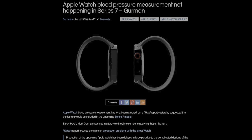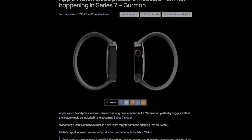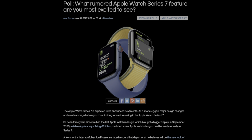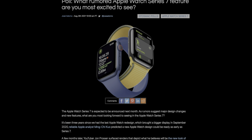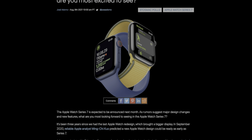We're of course expecting a new processor in the form of the S7 and some new watch faces, probably a new color, and it was rumored that Apple is working on implementing a blood sugar monitor into the Apple Watch, which would be a massively important and innovative health feature, but recent reports have stated that this feature is likely years away, so don't expect a whole lot from the Apple Watch this year outside of the redesign.